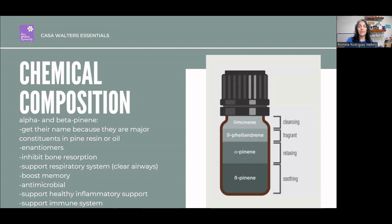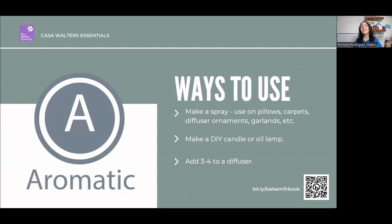And that's the only way that you can use this oil. You can use it aromatically and you can use it topically. It is not intended for internal use, even though you heard me say that tea was being made from the needles of the tree. That was a story I was telling you. It's not something that I'm telling you to do with this oil.